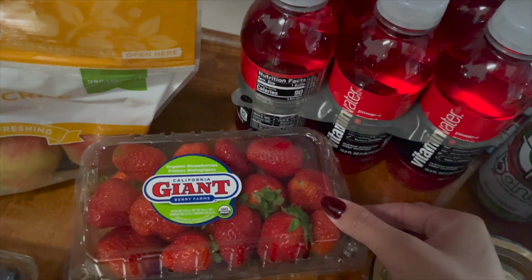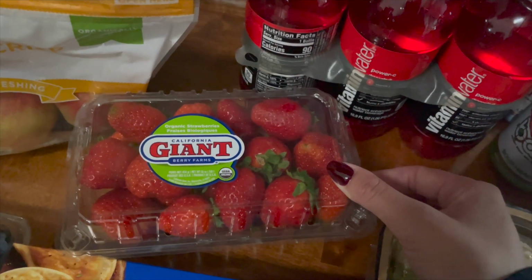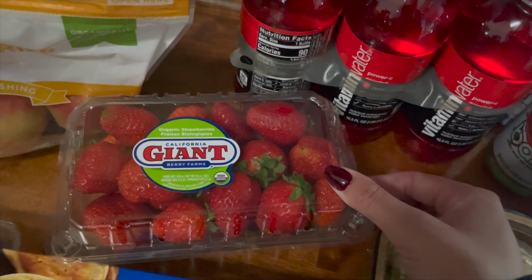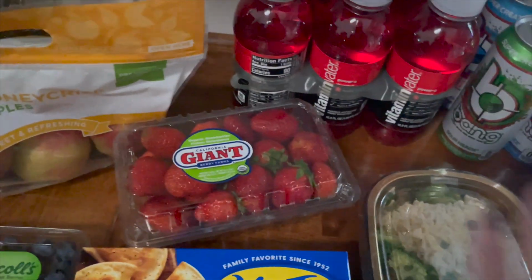I went ahead and picked up some strawberries. Fun fact, I have been allergic to strawberries in the past. They've given me hives, but we're going to try it out. It's been like 12, 13 years, and they sounded good. So I'm going to go for it. If I break out into hives, send some prayers for me. It's my own fault, but we're going to take it slow.